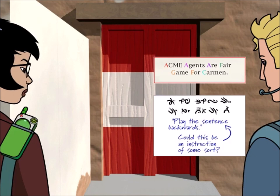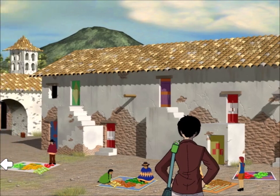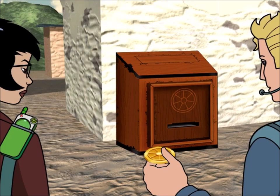We'll need something to play the tune on. The tune to play, and a hint as to how to play the tune. Carmen Sandiego has me so confused. We'll need to keep looking around. It's the design again. Oh, here, yeah. And that slot's now the same size as the medallion. I can open this. Yes, that's what I have to do. We're doing it.